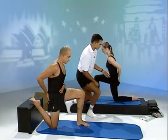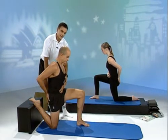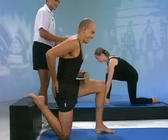Again, taking a breath in without moving, a deep sigh out on the tuck. Change. One more breath in, and one more breath out. Not so fast, Joe. I know it hurts. We're going to go into the next one now. Okay, change legs. Place the hands on the floor.